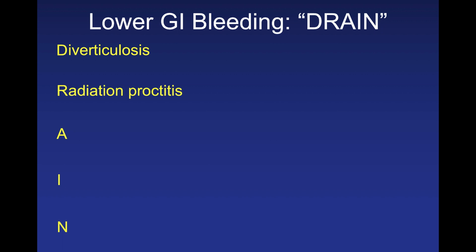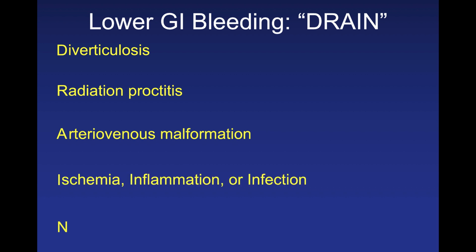R is radiation proctitis, and this is bleeding coming from the lower part of the GI tract, typically in patients who've had radiation for some underlying malignancy. So in men, think colon cancer or genitourinary cancers, and in women, think genitourinary cancers, typically ovarian cancer, where they may have had radiation as well. A is arteriovenous malformation. We discussed this with aortic stenosis, typically seen in the lower GI tract, and again, these are painless causes of lower GI bleeding.